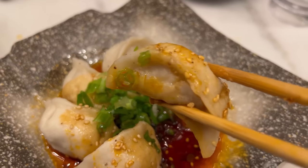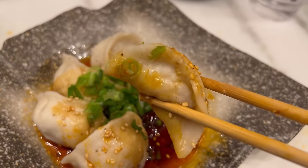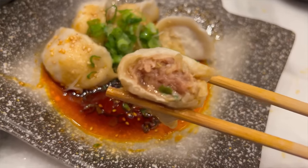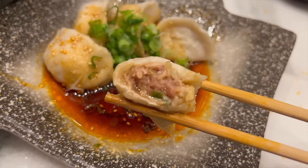You know, unfortunately, I'd say that's just okay today. Off the bat, I'm actually not a huge fan of the texture of the wonton skin today. It's a little gummy, almost feels undercooked. But that said, the pork filling is quite nice. It's ground, so it's certainly tender, and it's actually very well seasoned. You've got a nice pork flavor here.